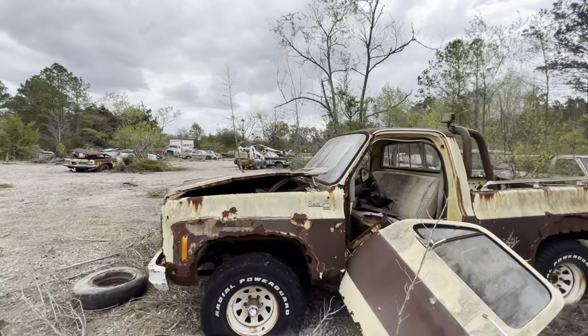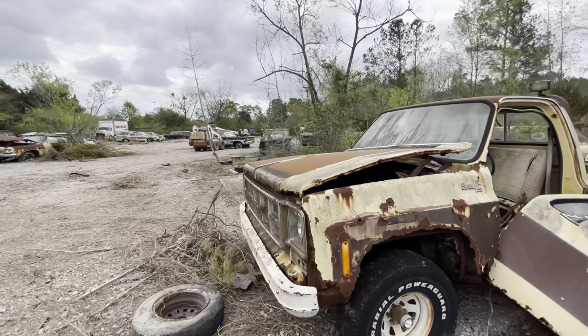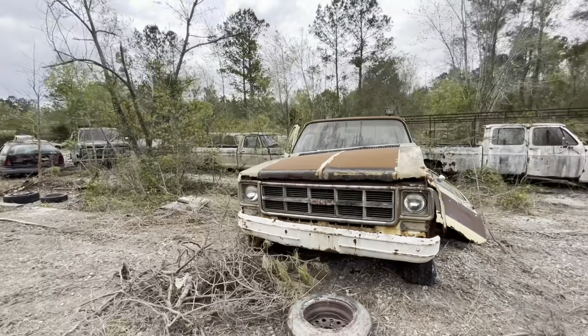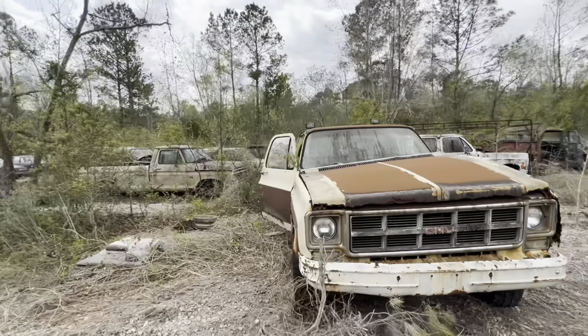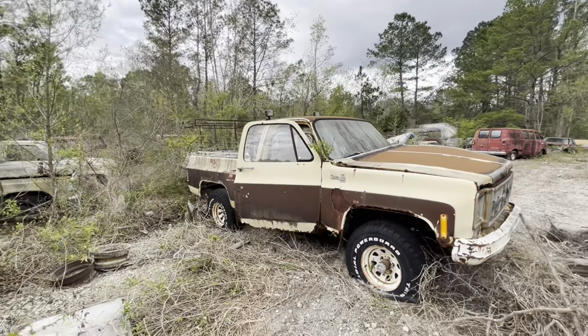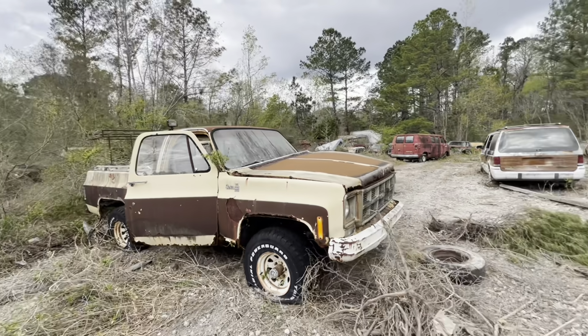Old GMC Sierra. I did not know they had the Sierras back that long. I thought it was like the K10s or K1500s or C10s or whatever. I didn't know that the Sierra name was back that old. That looks kind of old.